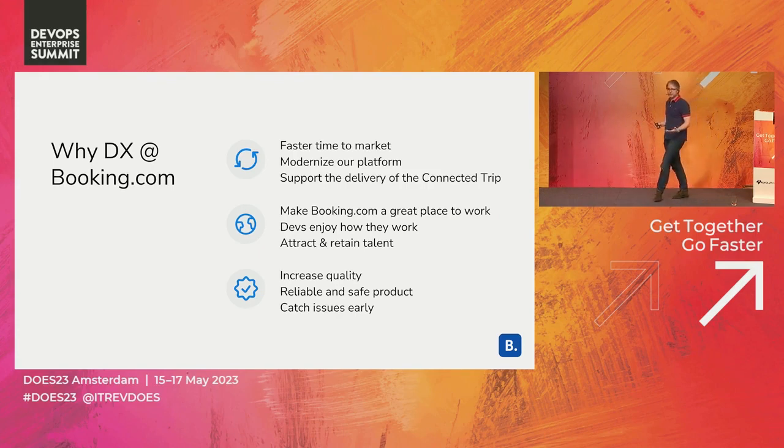And of course, quality is always important. Reliable, safe, catch issues early. I'll go into that a little bit more.